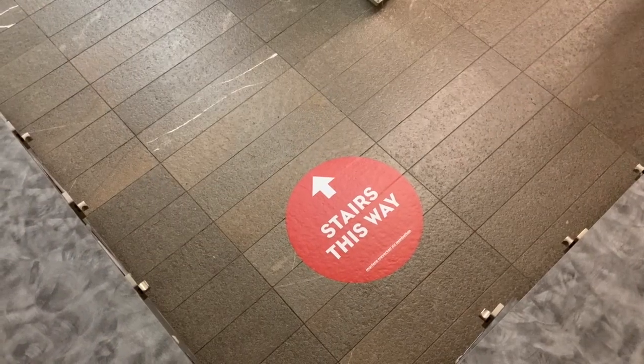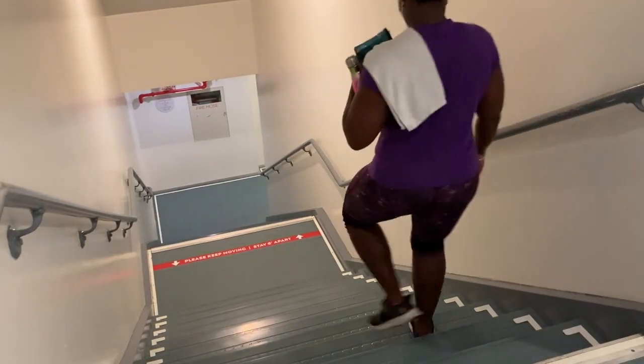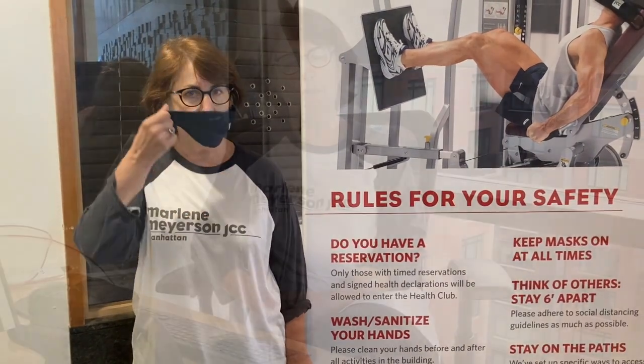To exit the building at the end of your designated time slot, follow the signs to stairwell B. You can also take one of our designated elevators. So once you come down from your workout, you're going to go out of the building exactly the same way you came in, through the 76th Street door.